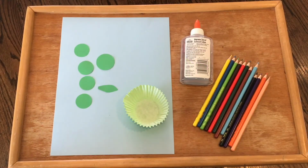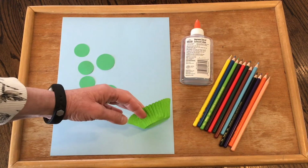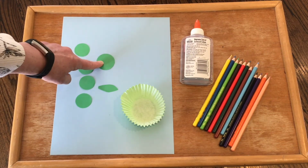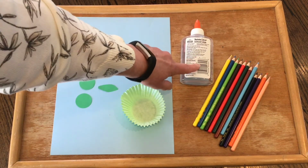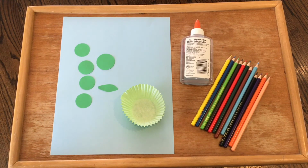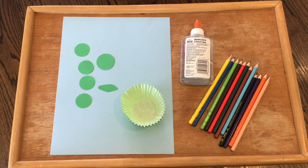To make your turtle craft, you're going to need the supplies from your craft kit, including 1 piece of blue paper, a green cupcake liner, 4 smaller green circles, 1 larger green circle, and the tail. From home, you'll need to supply glue or a glue stick and something to color your ocean scene with. I'm using colored pencils, but you can use crayons or markers, whatever you have around the house.